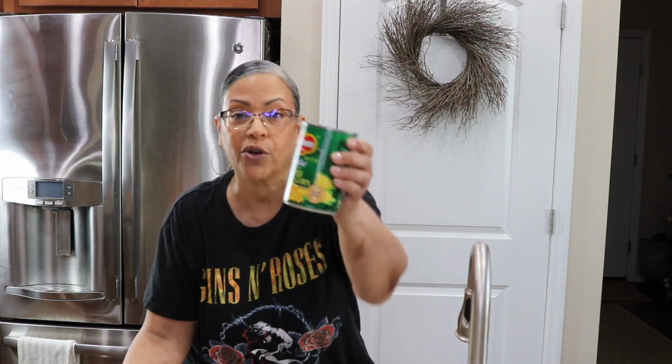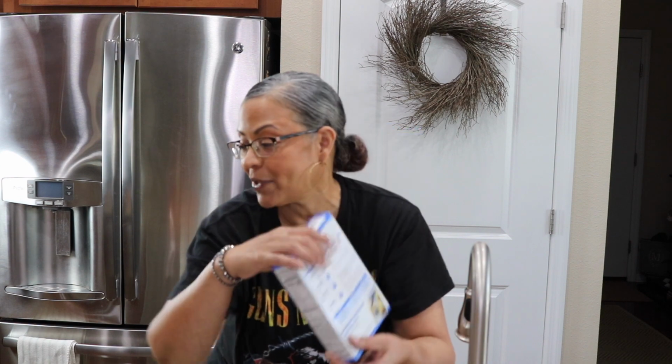I have some whole kernel corn. Now, these are all non-GMO. And I found a box of crusty sweet corn muffin cornbread mix, and I'm going to do something with that. So, let's see what I come up with.